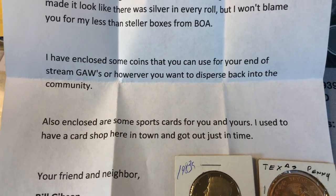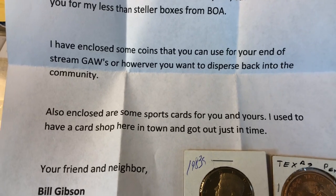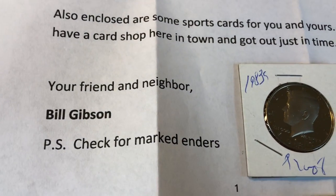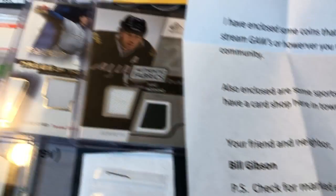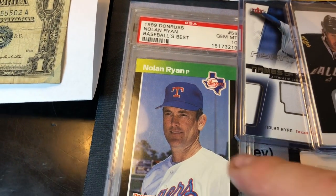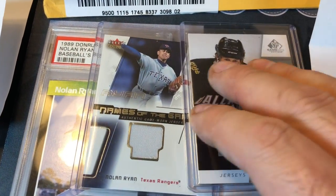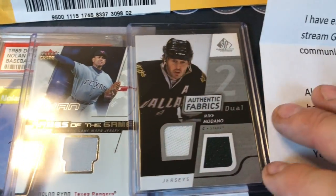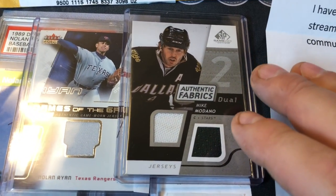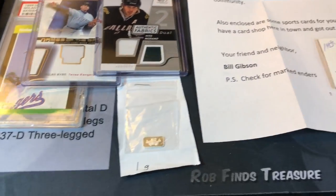Also enclosed some sports cards for you and yours. I used to have a card shop here in town and got out just in time. Your friend and neighbor, Bill Gibson. P.S. Check for marked enders. So he gave me a Gem Mint 1988 Donruss Nolan Ryan. That's really cool. Obviously a Names of the Game jersey card with Nolan Ryan and an Authentic Fabrics, the dual fabrics with Mike Modano. Pretty much all Texas players. So really cool. I appreciate that, Bill Gibson.